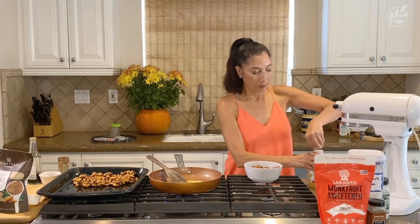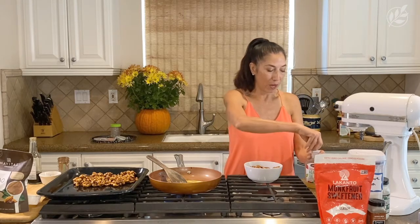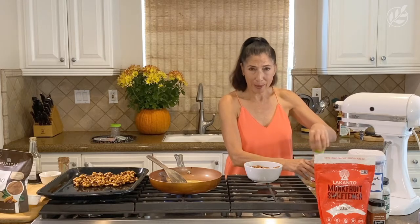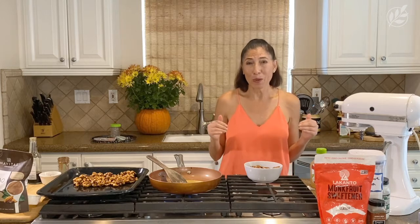I always get a little panic when I start running out of this agave 5 because I love it so much and use it so often. Since we have a tequila company, it's always good to have that really low syrup so that you can make yourself a keto margarita once in a while.